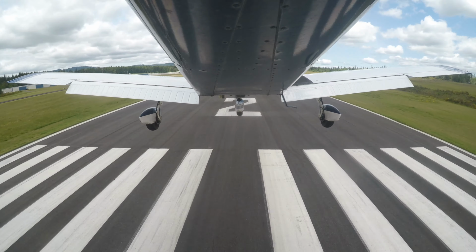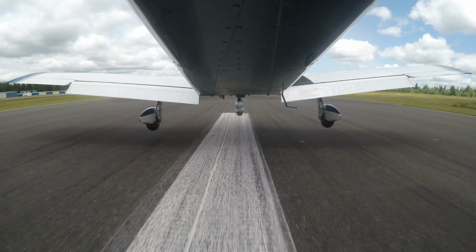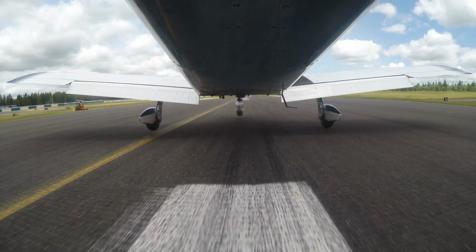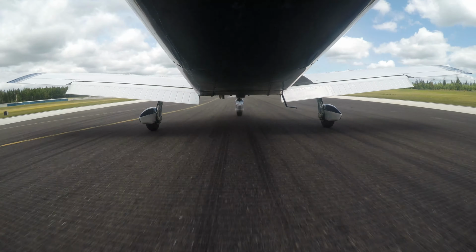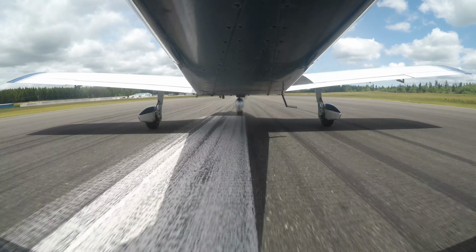Cessna 421 Romeo Whiskey, about 5 south on the RNAV 2 approach, low approach only at Bremerton. Bremerton traffic, Cessna 10 X-ray, turning base runway 2, touch and go, Bremerton.